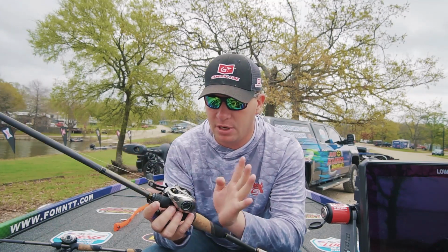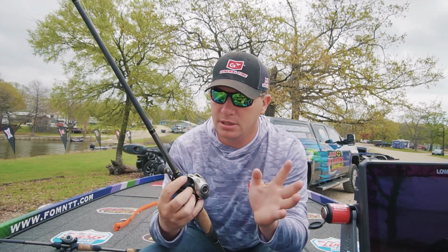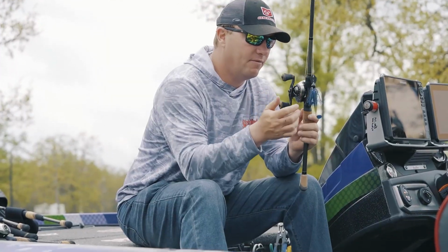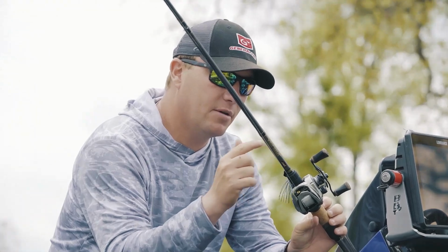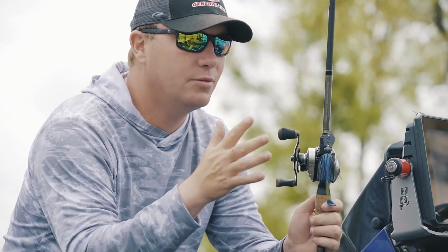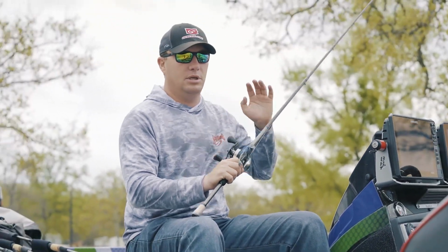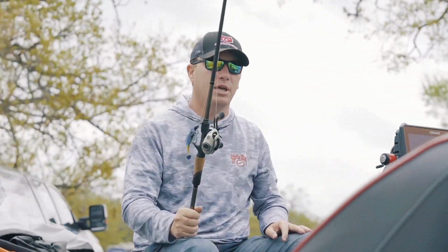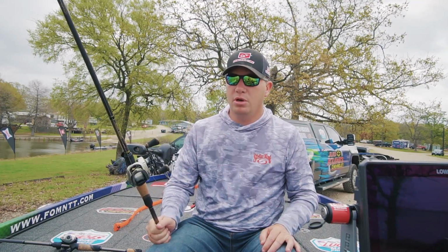Again, the Hyper Mag reel. This is the 7.5 to 1 that I always use for winding stuff. So the 7.5 to 1 Hyper Mag, 7'3" medium heavy. So I switched to the 7'3" this year, Custom Pro rod, which has been a good deal for me. It's a great Thunder Cricket rod, spinnerbait rod, all the above.